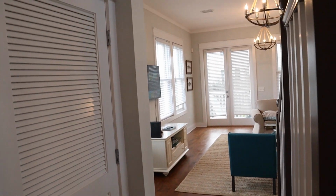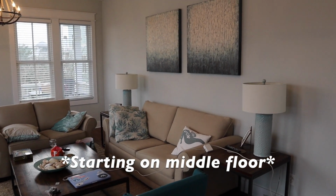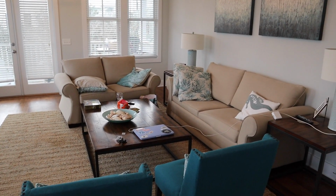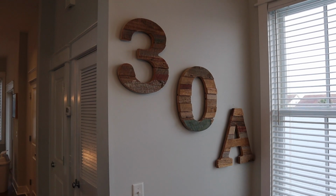Today I am showing y'all my Airbnb. So this will be a tour of the house me and Caitlin are staying in over spring break. Come up the stairs and we have the family room. It is very cute. Me and Kate have inhabited it. It has a cute 30A sign. We are in Florida, 30A obviously.